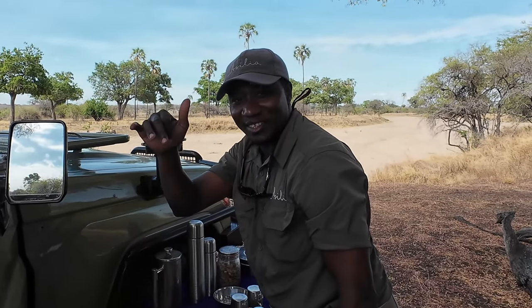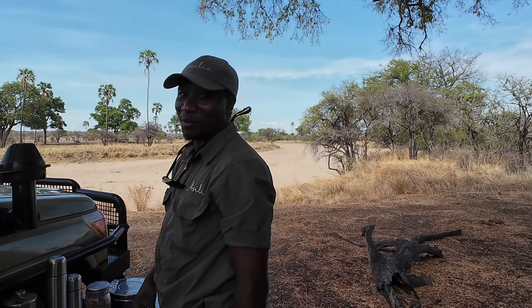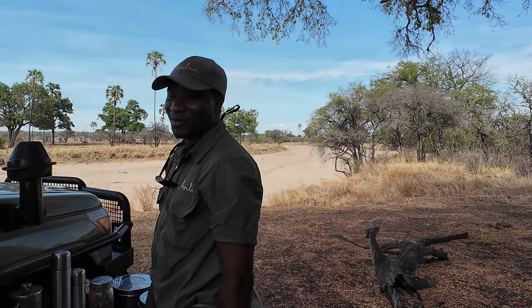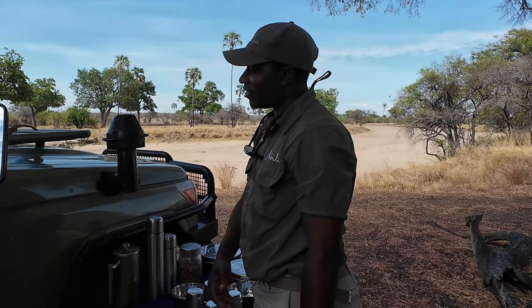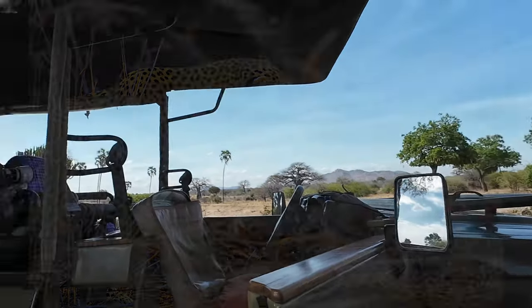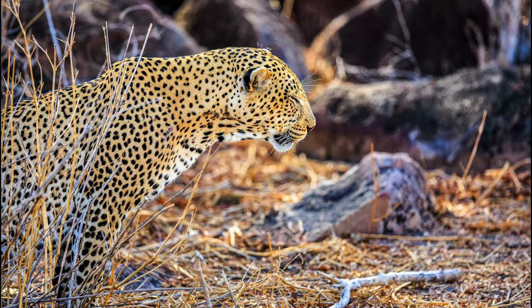Time for breakfast. Samuel, breakfast time. Yes, breakfast time now. How was the leopard? Leopard was very great. Yes. We saw Moyo so relaxed. Yes. Just enjoyed it. Big male. Very big male. Healthy. So super. Yes. So we're going to have breakfast and then we'll go back and see him. He's hiding under a bush.